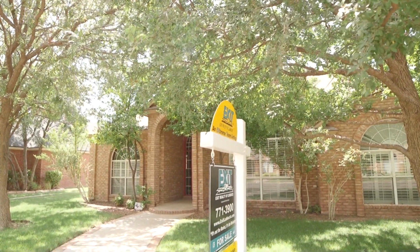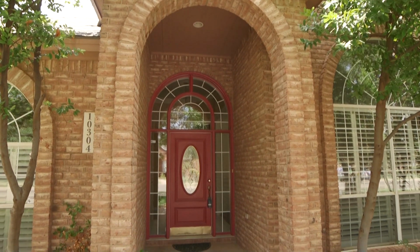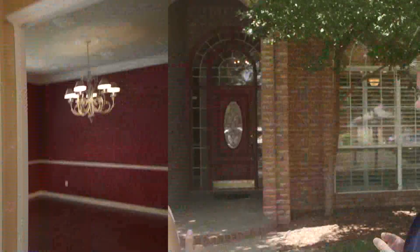So tell me about this house we're looking at. Okay, this house is a 432. It's a former parade home from 1998. We have plantation shutters. This one has unusually large arched windows that go all the way to the floor. And I think as we enter inside, you're going to see that the current homeowner has done quite an extensive remodel in the kitchen. And we're located at 10304 York today.